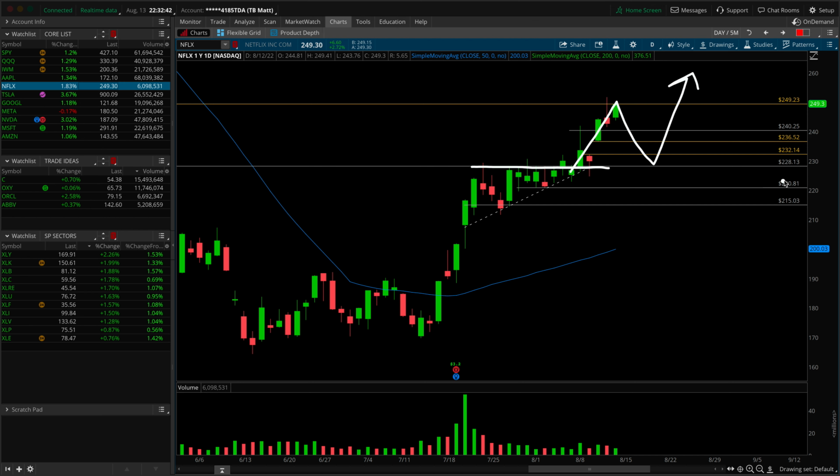So your critical support in Netflix is going to be at 228.13. As long as we're above that, I would maintain a bullish stance. I would not get bearish in Netflix unless you're trading for the CPI gap close or if there's just big price action that comes all the way underneath 228 and then we're moving lower. That obviously would be a failed breakout and we can shift tone then. But for now, falling into the bull category, especially with that 80-point gap overhead.